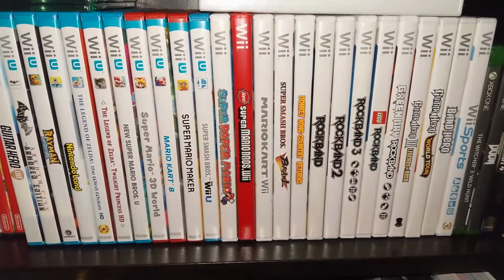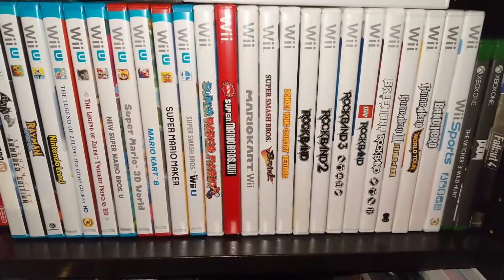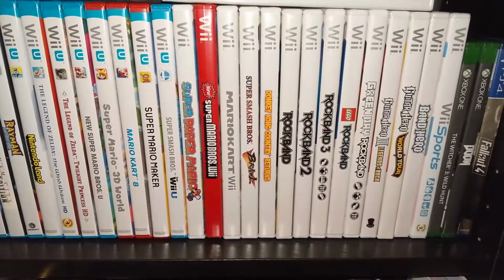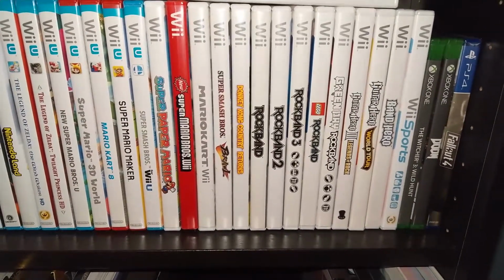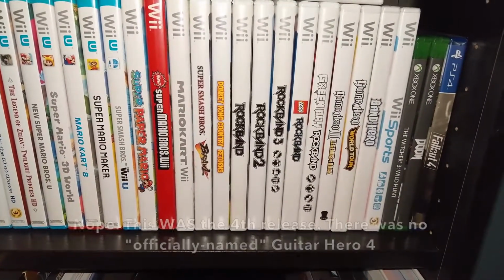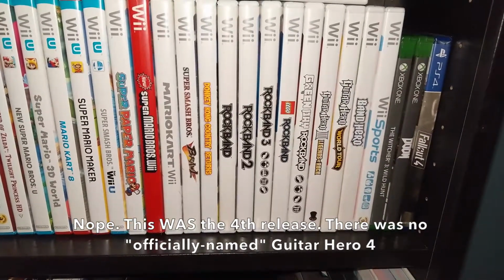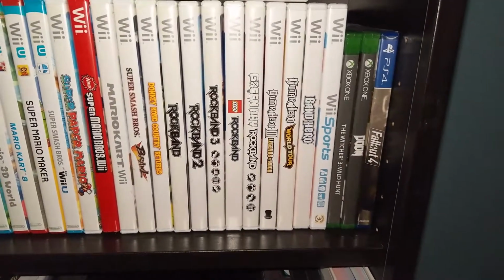I know it got a lot of flak, but I liked it, so I got it. Super Mario Bros. New Super Mario Bros. Wii, Mario Kart Wii, Super Smash Bros. Brawl, Donkey Kong Country Returns, Rock Band 2, Rock Band 3, Lego Rock Band, Green Day Rock Band, Guitar Hero 3, Guitar Hero World Tour, which I think technically was Guitar Hero 4, but I think they also had an official Guitar Hero 4, so it is what it is. Band Hero, and then Wii Sports.